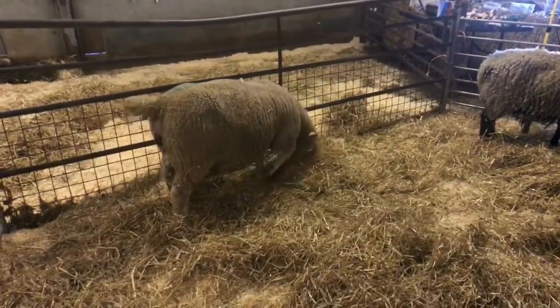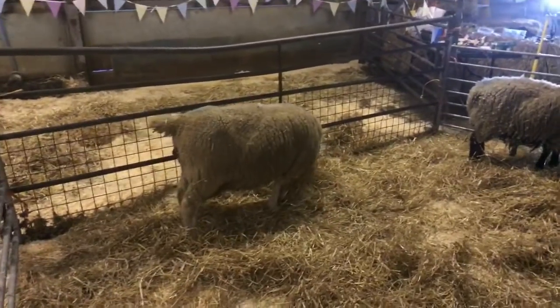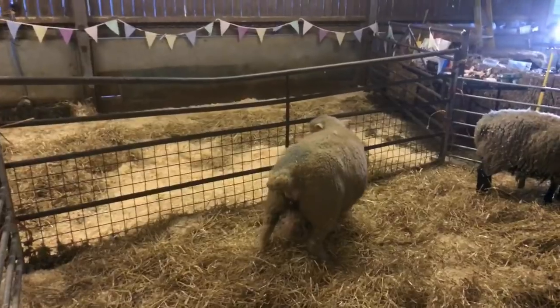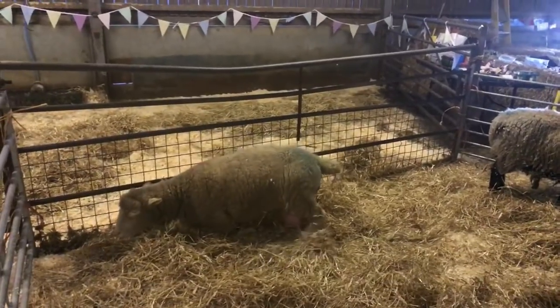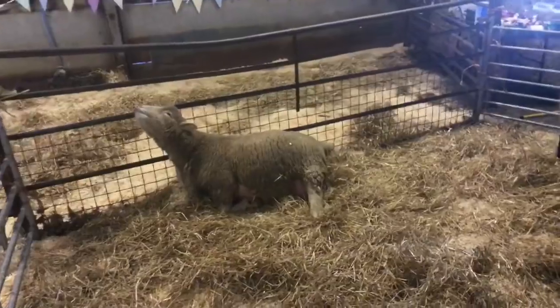So just to update you all, this is a live lambing event. WPFTV live lambing, and we've started off. We couldn't have timed it. Went into labour straight away. So she's down, and she is pushing.